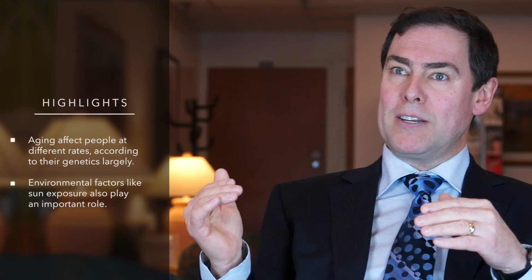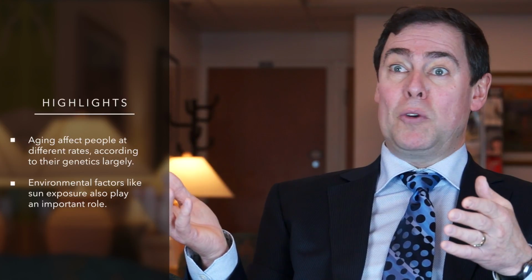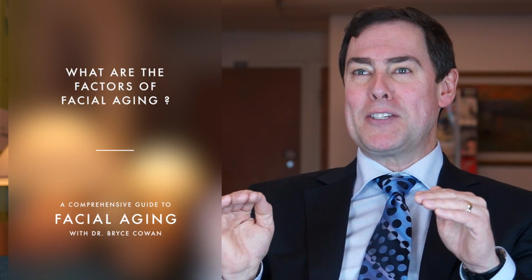Now, when we compare ourselves to Jane, it's certainly possible, of course, that Jane has a completely different genetic background, which allows her to age at a different rate. It's also possible that she's had a lot less exposure to sunshine than we have, and as a result, we look different. It's also important to focus on the fact that aging is not always a linear process. So in theory, Jane might still look older than us at some point.